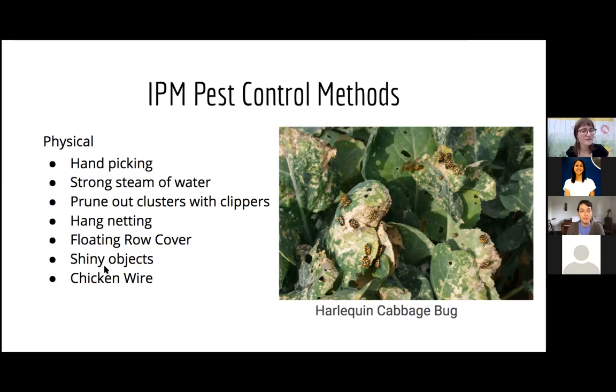It's kind of the same thing you would use to cover your plants in the wintertime to keep them warm. You can use it in the summer to prevent things like squash bugs from getting to your squash. Having that barrier over your plants will prevent bugs from getting to it.